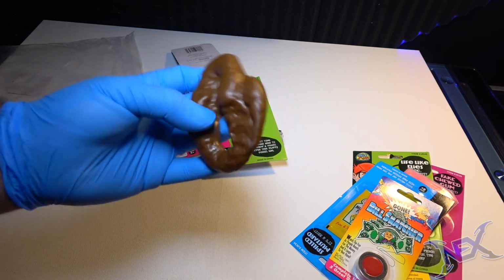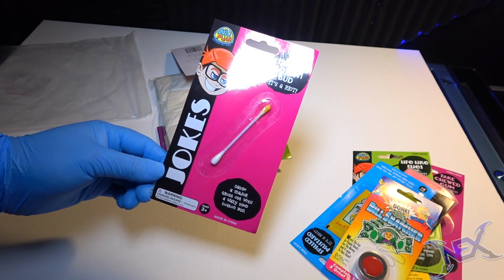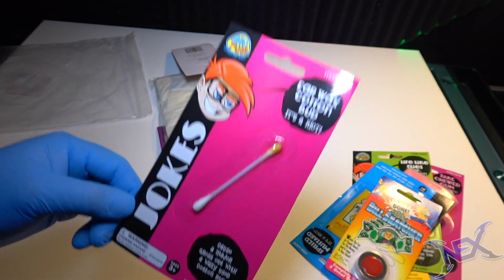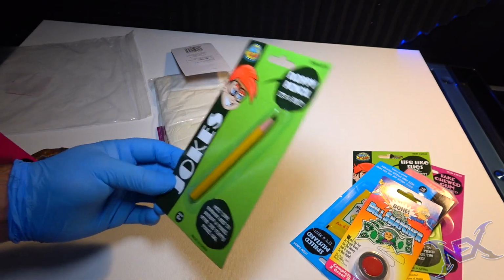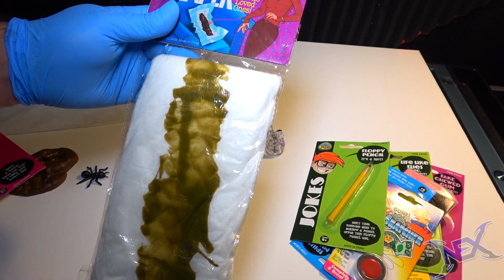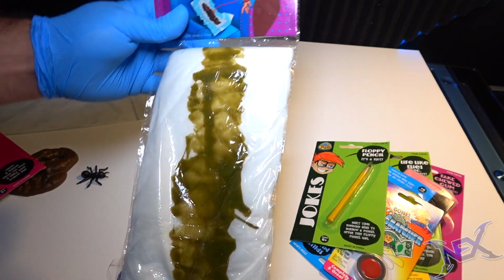This is gonna be one of my favorite ones. This is some fake poop, clearly. We got a cotton swab that on one side has earwax. That's pretty clever and gross. A floppy pencil. Yep, I pretty much know what this is. I could see people falling for this at school. What is this? Oh, we got a dirty diaper. That's disgusting, but makes for a good prank.